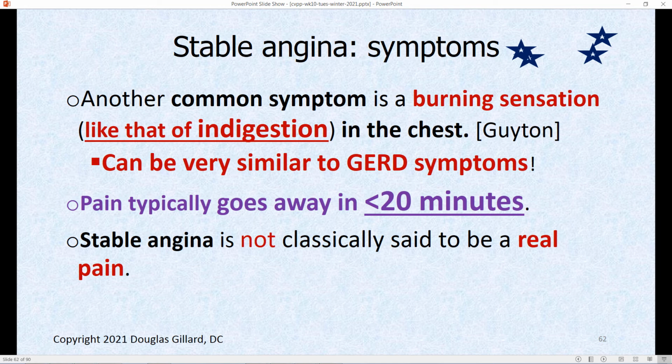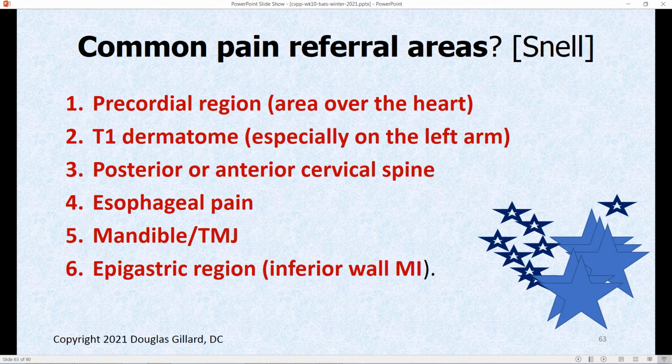The key with stable angina, though, is that your attack is only 20 minutes long and then it's gone. And it's more of a discomfort. It's not going to drive you to the emergency room like unstable angina is.